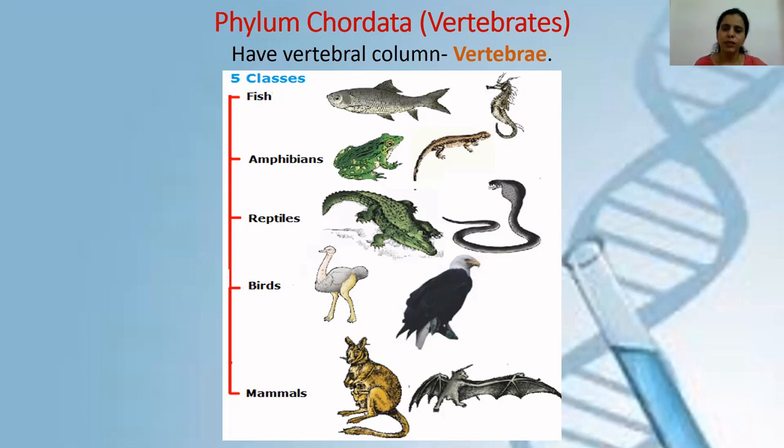For example, in human beings, the vertebral column is made up of 33 small bones, and one single bone is known as a vertebra. Through this vertebral column runs the entire spinal cord. So the vertebral column in our body provides support to the central nervous system, because the spinal cord forms part of the central nervous system, isn't it? Similarly, the vertebral column in other members of phylum Chordata provides support to the central nervous system or to the entire body. Further, this phylum is classified into 5 different classes.